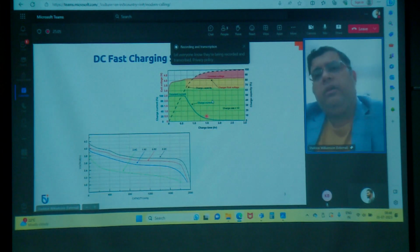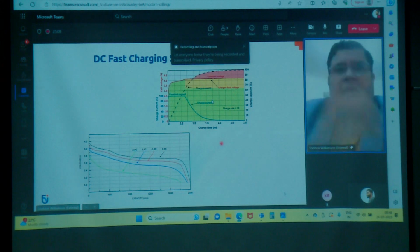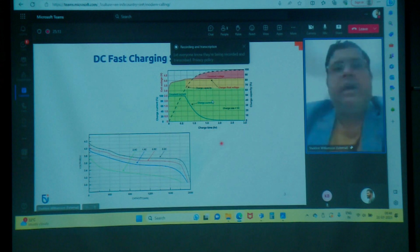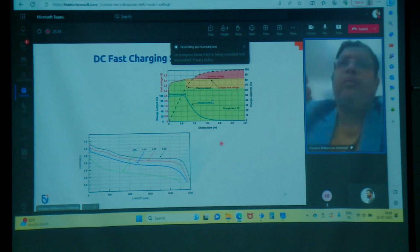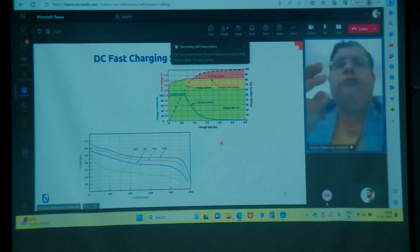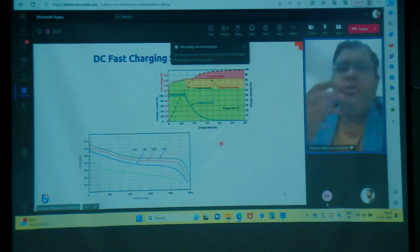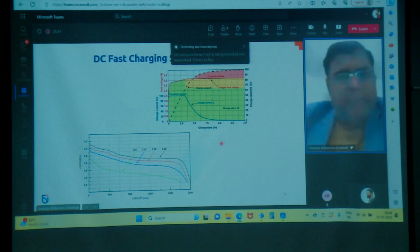However, lithium batteries very rarely work in this area of operation at 1C, because 1C is considered fast charging. 0.5, 0.4, 40 to 50% of rated current is the value at which it is usually operated, so that you don't destroy the battery in terms of the temperature and capacity fade.